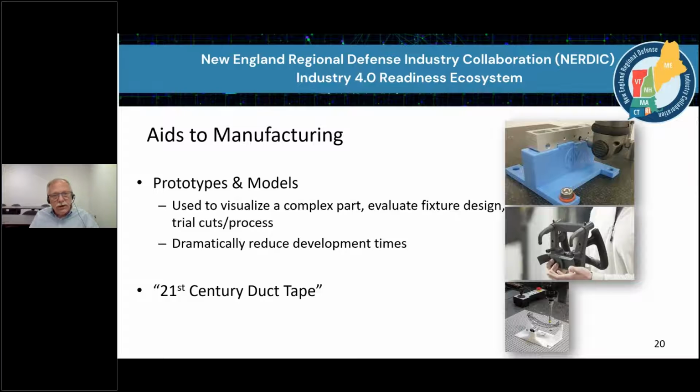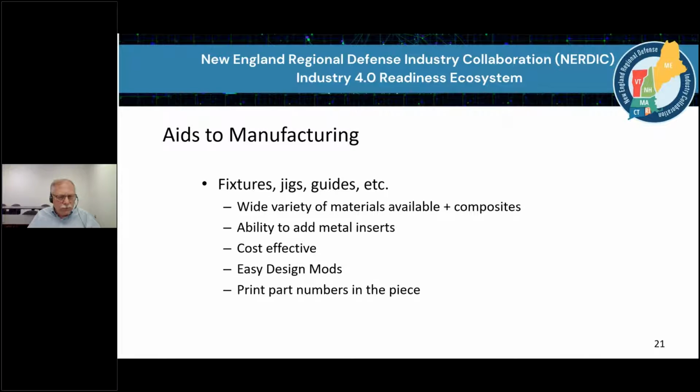So when you look at the military as an example, they're doing it in the Navy, but in particular in the Marines. They're putting machines out in the field, plastic printers with the guys on the front line, and they're using them to just do incredible things. Build an idea, build something, as a replacement part, just to do 101 different things with it. Next, please. So aids to manufacturing here again: fixtures, jigs, guides, etc.